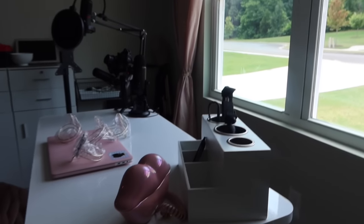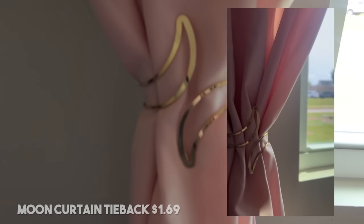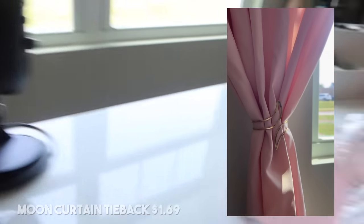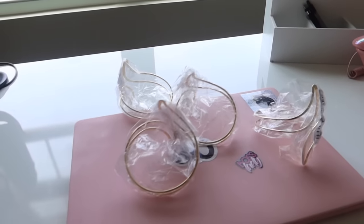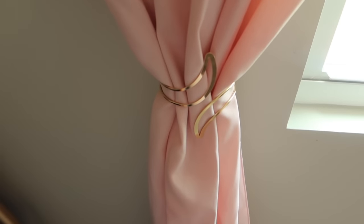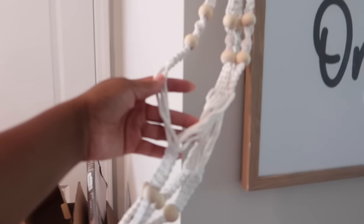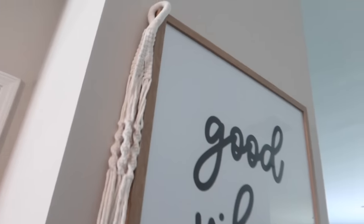Then I went to put my curtains up in my office, and oh my gosh, I got these cute curtain ties. They're so cute. I actually got a bunch of them for when I hang up my living room curtains. So I'm testing them out, seeing how they look. Very cute, so elegant, such good quality. I am in love. And I don't know what this thing was, honestly. I kind of forgot, but it's something cute, and I'm just hanging it up somewhere for now. I think that looks super cute.